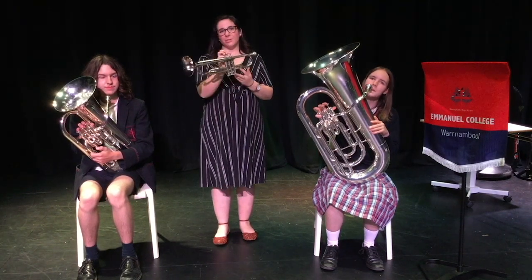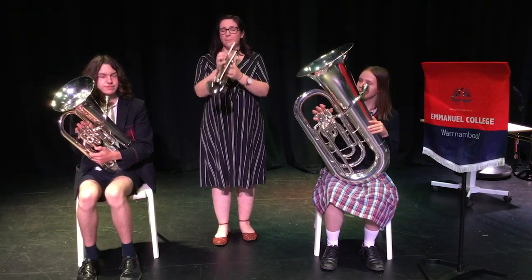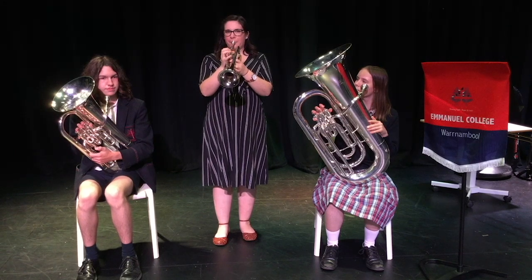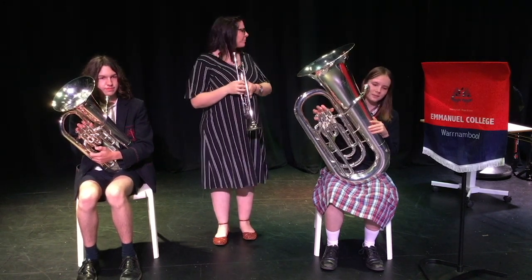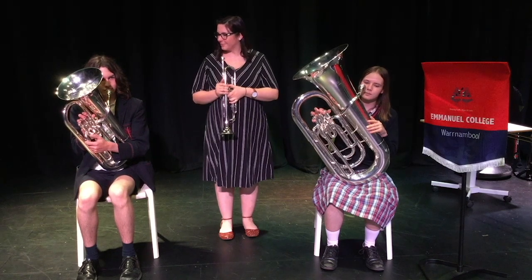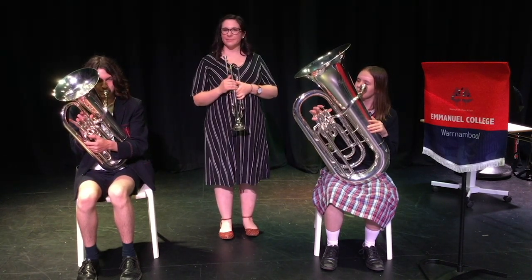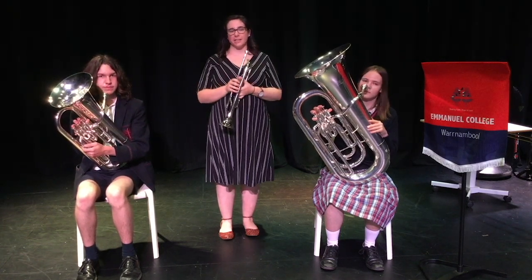Our smallest instrument in the brass family being the trumpet, using valves. It's quite high. It can go a lot higher and a lot lower than that. Our next size instrument up, we have the euphonium. And I've got Quade here to demonstrate that one for you. So quite a large sound, but also it can go quite deep too.